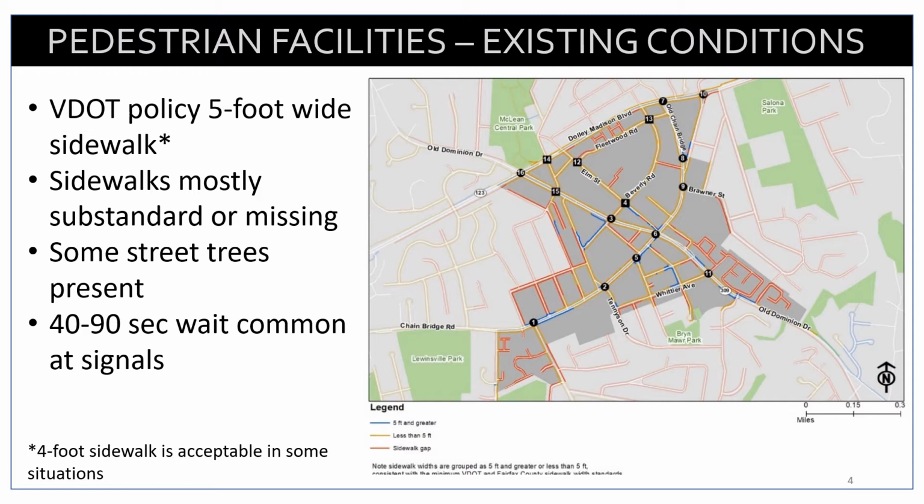This map shows the current condition of sidewalks and trails in the CBC area. Blue lines represent facilities that meet or exceed the current VDOT standard, 5 feet, while those in orange are built to an older, narrower standard and do not. Red lines represent roadsides without a sidewalk or trail.